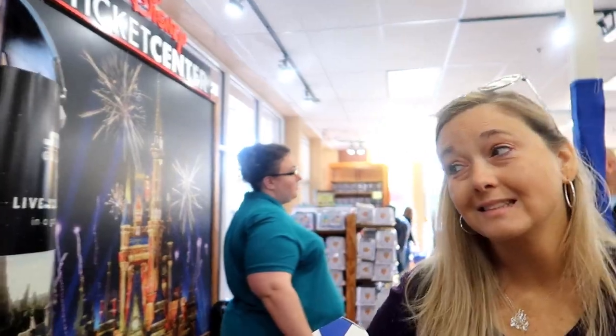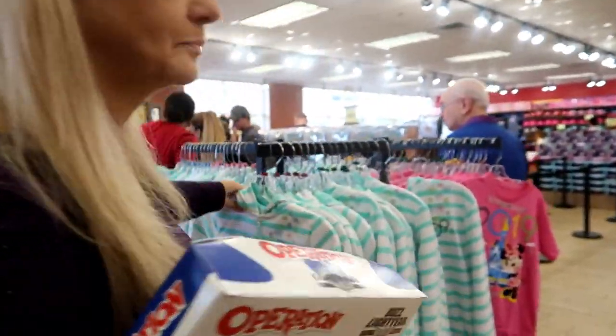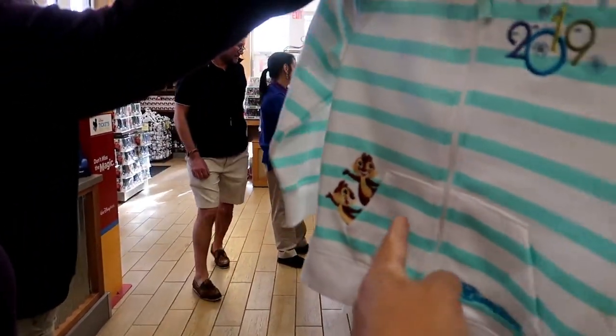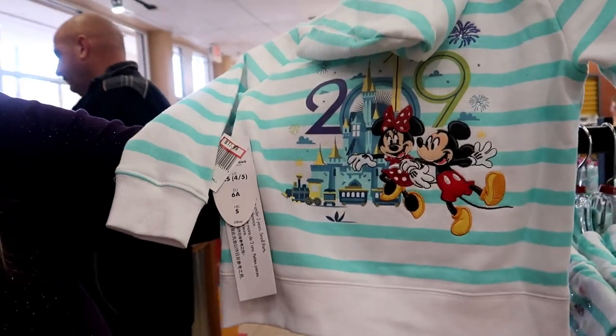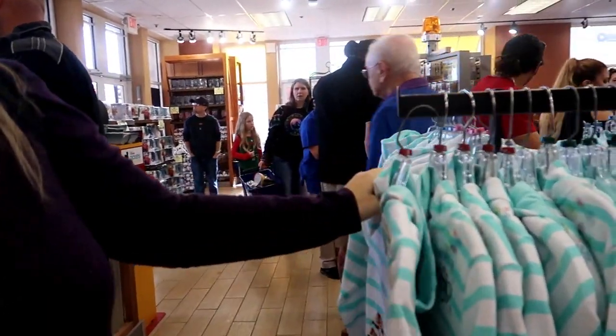This is how we buy Christmas presents for each other. We just get them then, whenever we see something. Look at that Chip and Dale jacket. Chip Dale. Dale Chip. Oh, it's not them. It's just the 2019 one. $13.99. It's a good price.